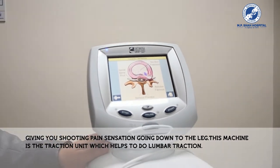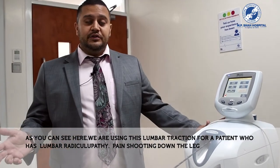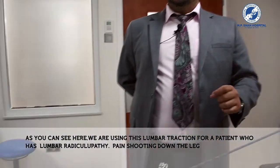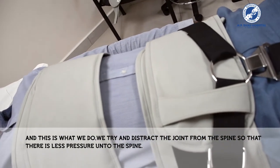This machine is the traction unit, which helps to do lumbar traction. As you can see here, we are using this lumbar traction for a patient who has lumbar radiculopathy, pain shooting down the leg, and this is what we do. We try and distract the joint from the spine so that there is less pressure onto the spine.